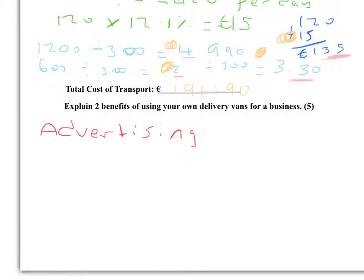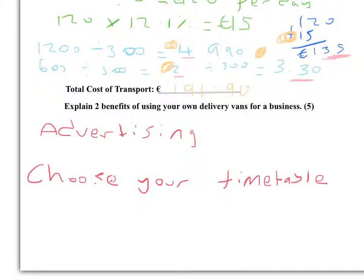Second one, choose your timetable. You can operate at 2 o'clock in the morning, you can operate at 6 o'clock in the morning. If it's really important, you can decide to change your timetable. You can put people on double shifts because you own it. Therefore, you can decide because it's your timetable. You're not relying on another business.